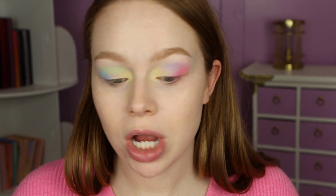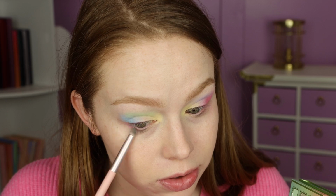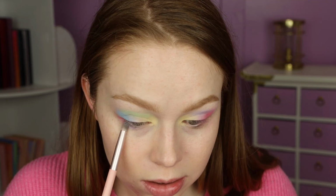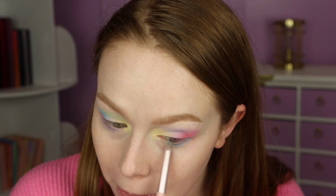So I think I'm gonna try and basically do the same thing now on the lower lash line, just switched. So let's go into just a touch of Blossom on the outer third here, a little bit of the light purple on center, going into the blue on the outer corner, the green on the middle.